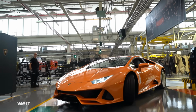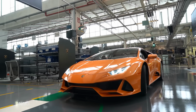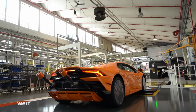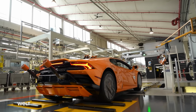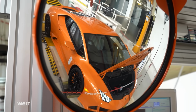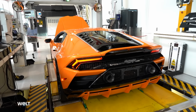After almost 14 hours, another Huracan has come into being at the Lamborghini factory. The brand new super sports car has to pass 2 more test stations, and then he can finally leave the factory. First, the Italian car is taken to this measuring station. It will have its wheels aligned here.